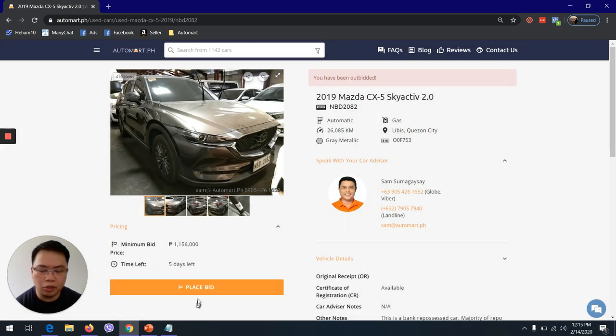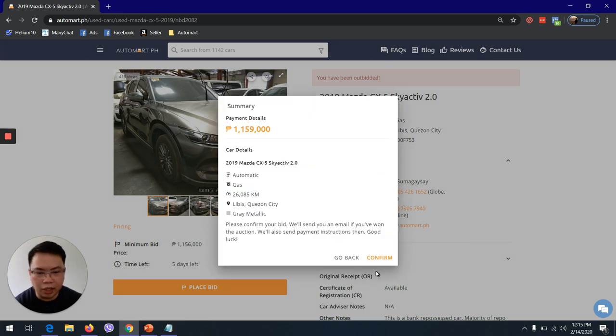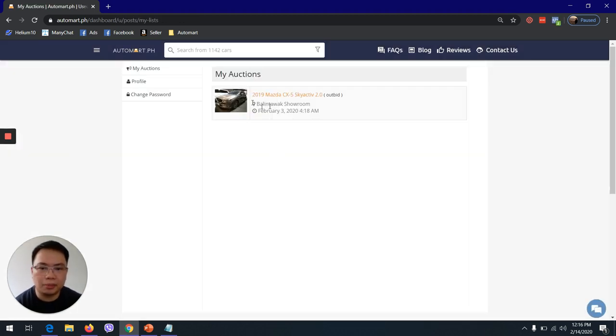Okay. So what you need to do is place a bid, and then choose cash or installment. So, for example, I want to buy the unit cash. So I'll bid, if this is 1,156,000, I'll add 1,159,000. Okay, so I did a place bid, and then just click confirm that you want to add it. And then, I'll show you pag nadagdag na siya. Dito siya sa control panel. And then, ayun, my auctions.